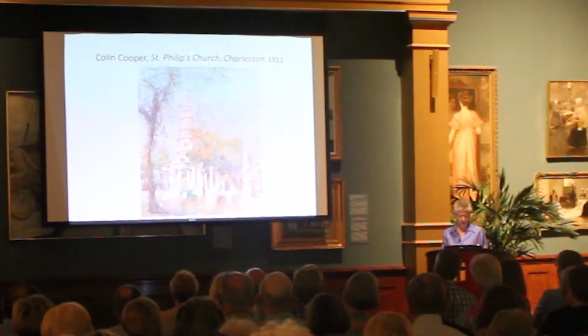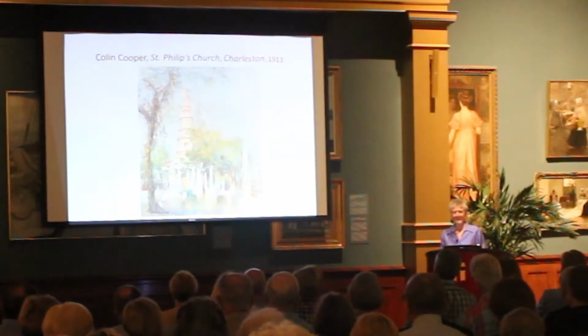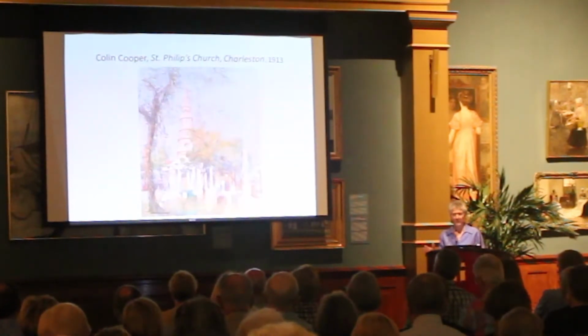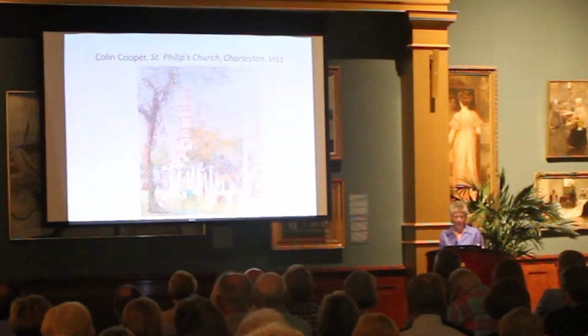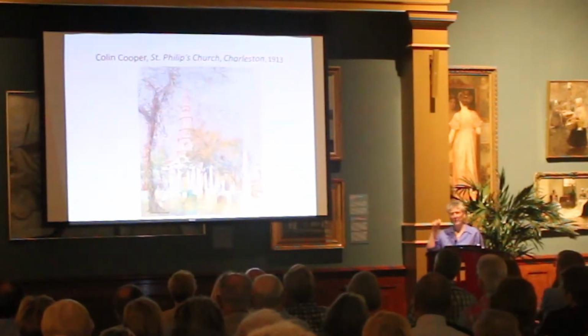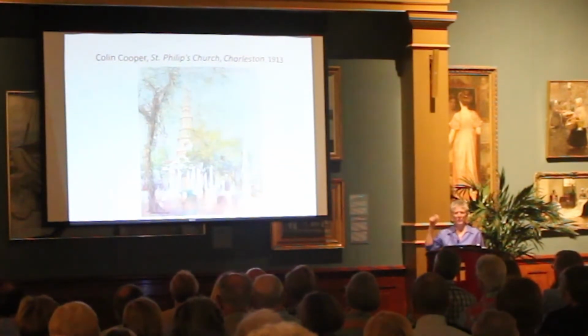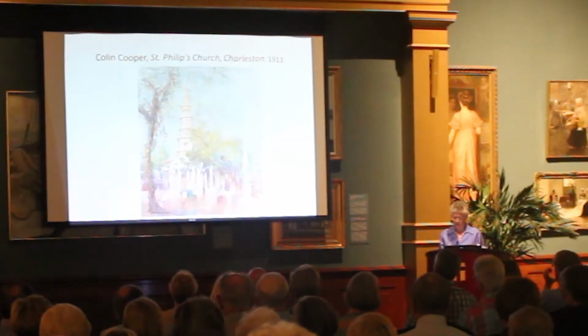He comes to Charleston in 1913, where, of course, there were no skyscrapers, but he discovered the wonderful old quaintness of Charleston and St. Philip's, which he has painted from the cemetery across Church Street. This is a small gouache, and I think you can sense the rapidity with which he actually painted this as if he was painting on site.